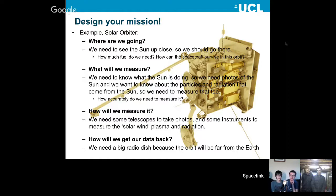And when you're saying what you're going to measure, you also need to say how accurately you are going to measure it. So this is the stage in thinking about your mission where you'd say, what do I need to measure? How accurately do I need to measure it? And how much do I really care about those measurements?